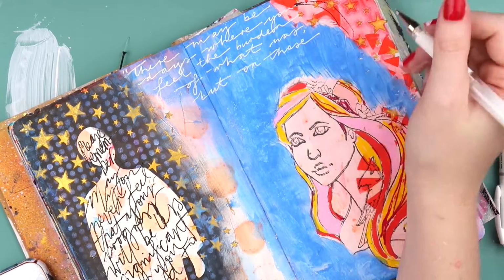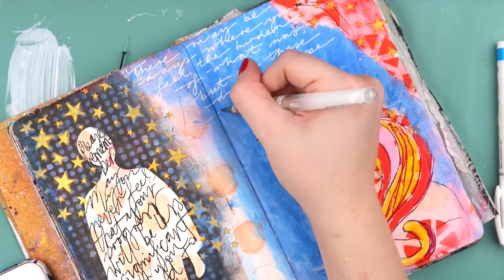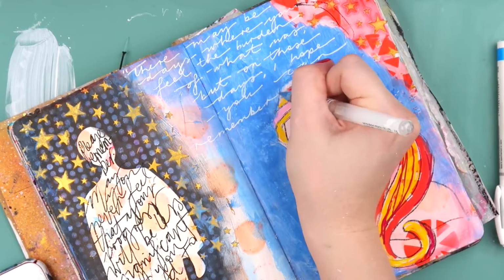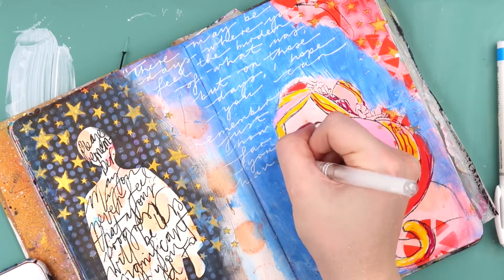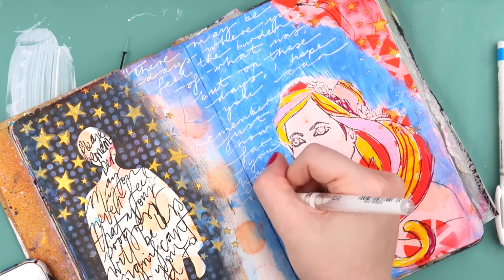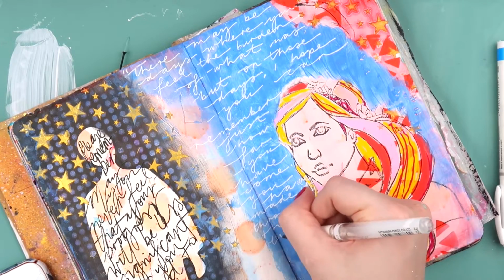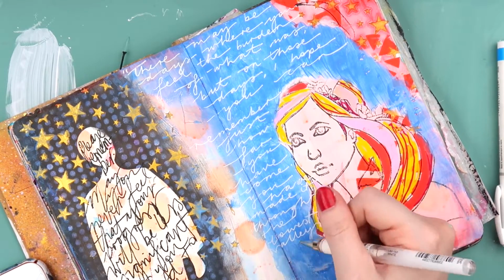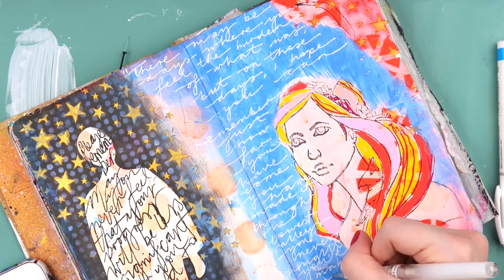But I think they've changed their formula back, because the last couple that I've bought from the same shop have worked beautifully. I think the trick is to definitely make sure they're dry. Oh, look, I'm using one right now. Definitely make sure what you're writing on is dry. I also use my finger to clean the top of the pen a little bit. I find that helps.